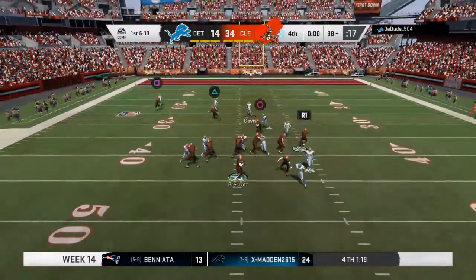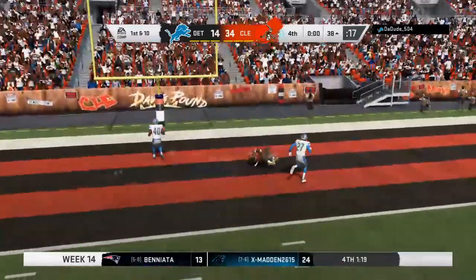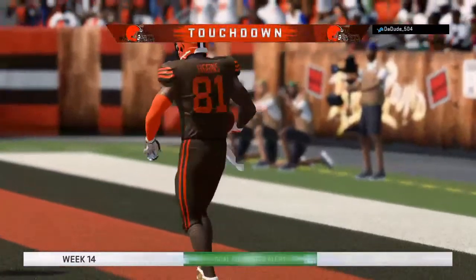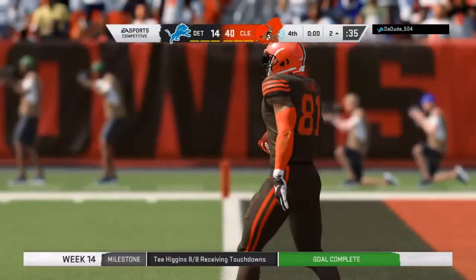Well, Prescott here to throw. He'll take a shot for the end zone. And this will be caught. Well, forget taking the knee. Some late gamesmanship here as they throw for a late touchdown.